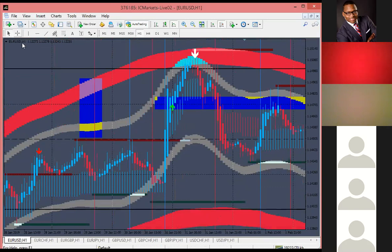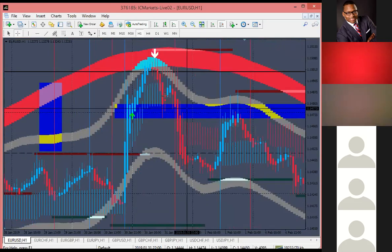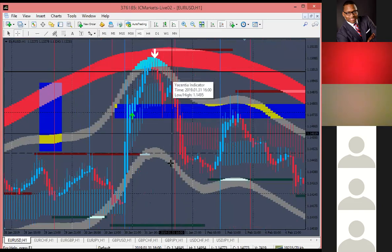Because these two are different things. If both are showing the same direction, for sure the market will move 90% in the same direction. That's what happened here. The cloud is showing bearish, and we got a short signal.